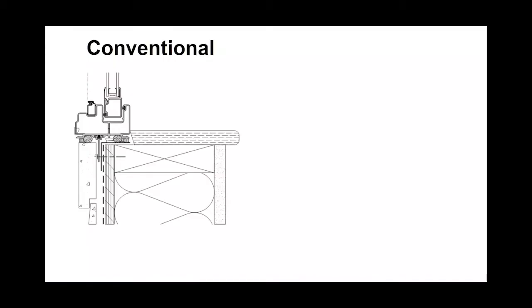So conventional stud-framed wall with a nailing flange window. This happens to be a fiberglass sliding window that you see in the cross-section. We get our structural support because we are within the framed wall, right? So the window is held up by the framed wall. We get our structural attachment by putting a fastener through a nailing flange, and our water-resistive barrier integration, again, this is really basic, is just really done by watershed overlap of the nailing fin with the water-resistive barrier, right?